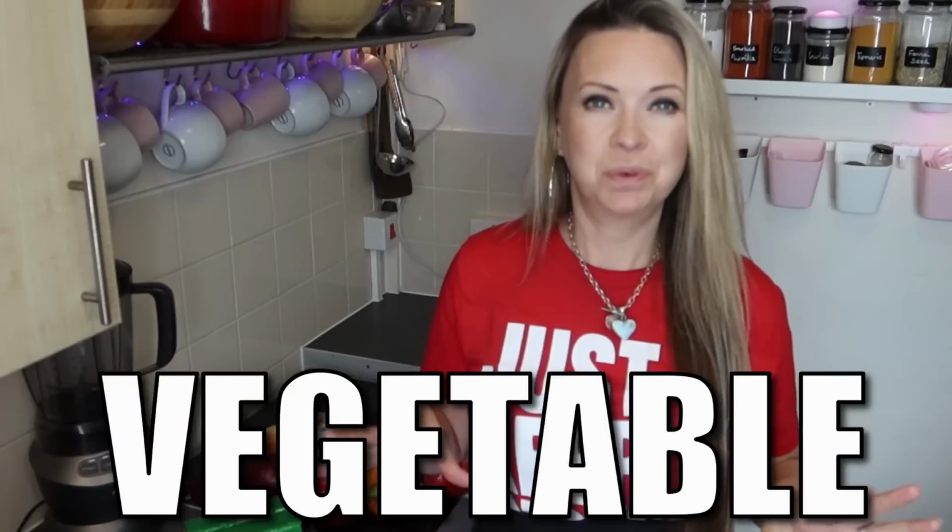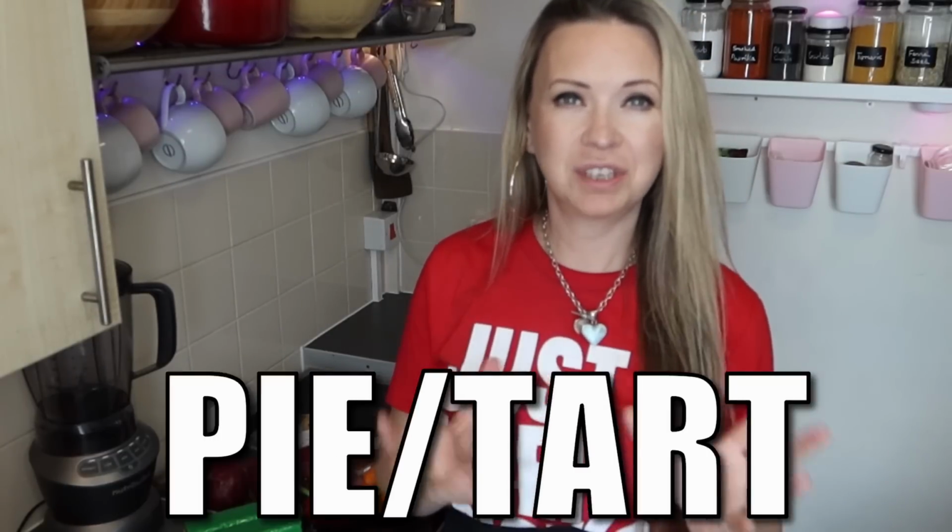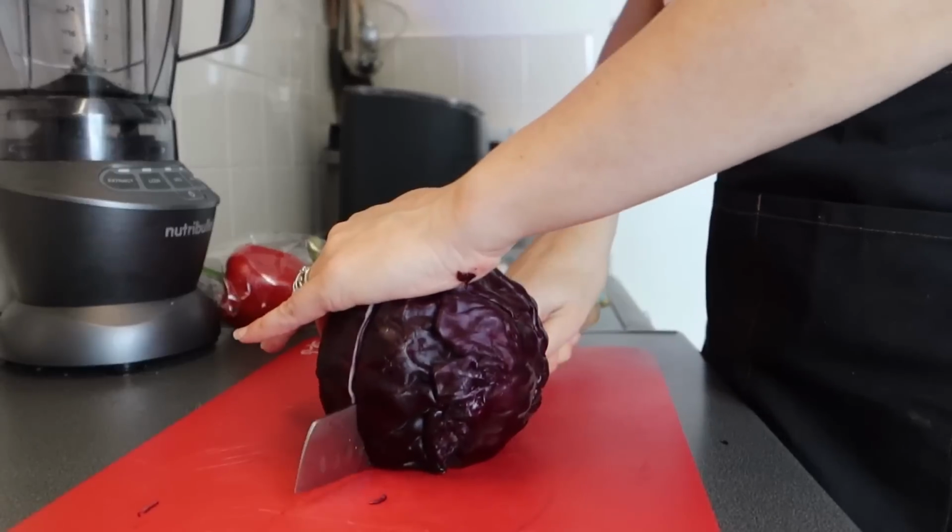Right, now it's time to get cooking. So guys, I think I'm going to do a sort of vegetable pie tart type thing. I'm going to leave that till the last minute, but I'm going to do my prep now. I'm going to do the prep for the dessert and the slaw. JoJo really loves red cabbage type coleslaw, like the red cabbage that you get from the kebab shop. He loves that. So I'm going to do it like that for him.